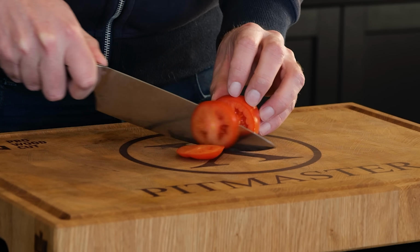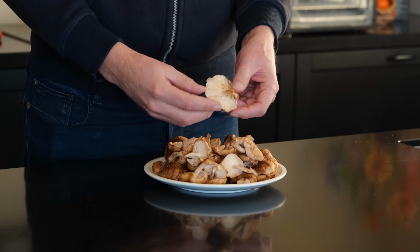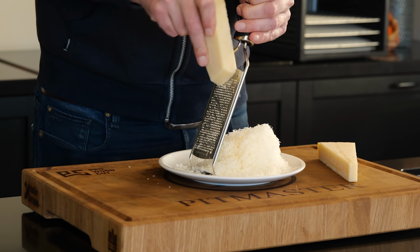Now let me tell you about my plan to make umami flavors at home, and to do that I'm going to slice fine these tomatoes. I'm going to put them on a wired rack. I'm going to do the same thing for the shiitake mushroom. I'm going to cut them up real fine. The Parmesan cheese I'm going to grate, and then all of this goes into a machine.